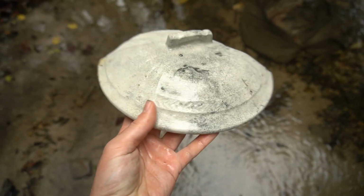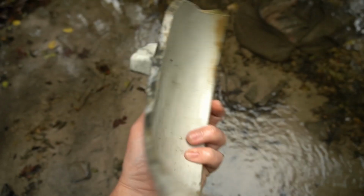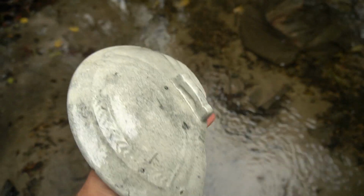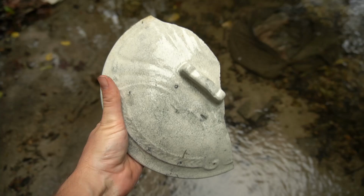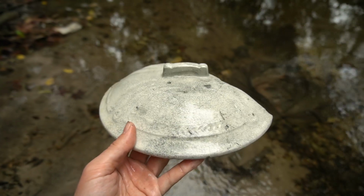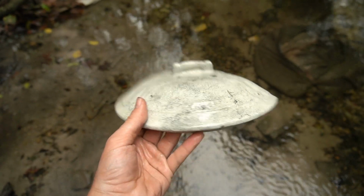I just picked that up. It was barely showing and it ended up being a big giant chunk of a lid to some sort of crock. If that would have been a whole lid, I would have been excited. But as it is, still really cool to see, and it's really beautiful. I don't know, I might even keep that. I've never really found a piece of a lid that big.